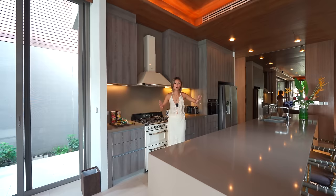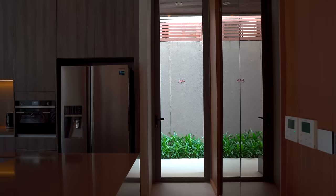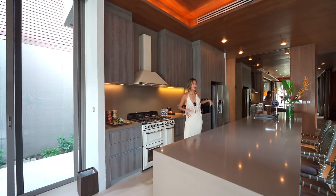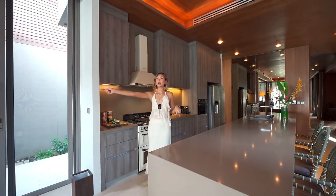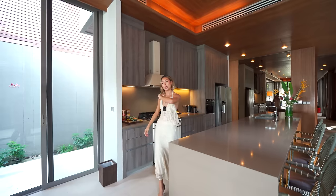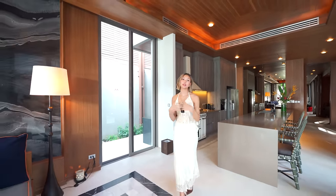It is fully stocked, fully equipped for you to have a feast. They also have their own access straight into here from the outdoors, through that door right there. So they can bring the food straight to the dining table, or you can take the whole side of the home and it takes it straight out into the pool deck. Coming along a little bit further, past the kitchen, we enter into the living room space.